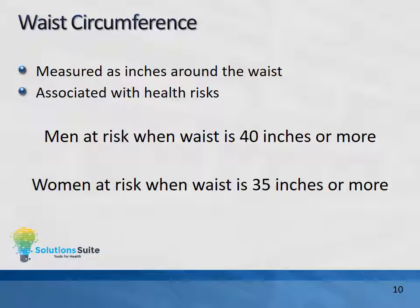The second weight test described in this section of the health passport is for measuring waist circumference, which is how many inches you are around the middle. Waist circumference is a different measure from BMI, but is also related to health risks.